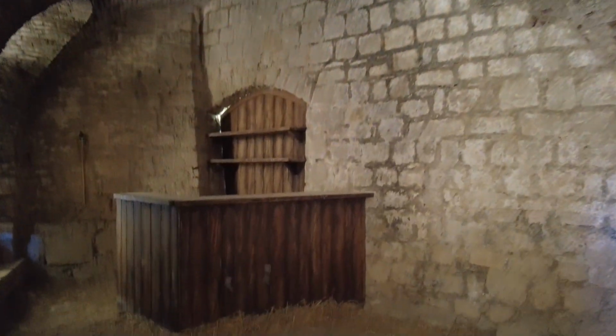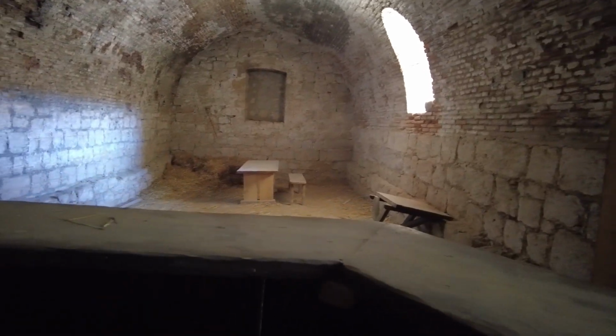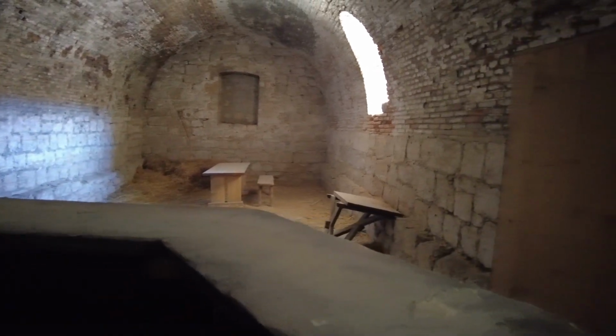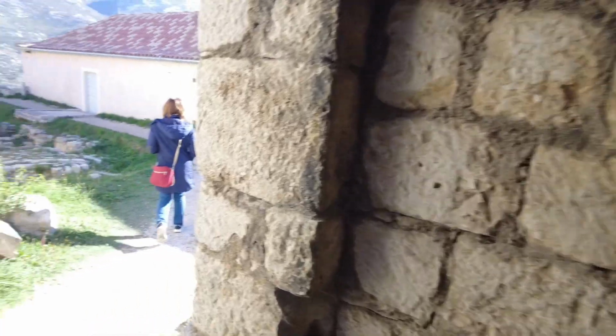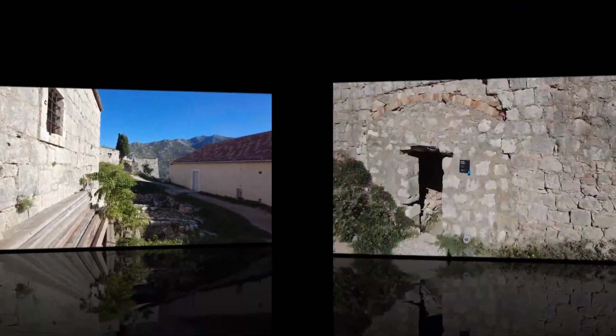Interesting. It looks like it's turned into a bar where you come and drink or something. I've got no idea. I guess they're trying to make the most use out of it. Maybe during peak tourist season, someone would work here and serve refreshments to those who needed it. And then we'll go to our left here, and we're nearly to the end.